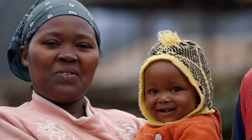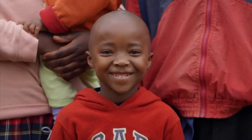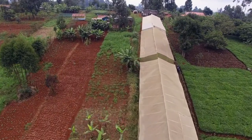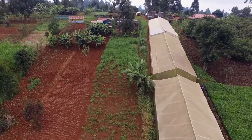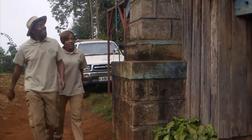Meet our farmers, Michael and Pauline Murito. They have 3 children, including Sammy. Their farm is in the tea-growing region of the beautiful Kiambu County. Tony, I think this is going to be a lovely shape-up.